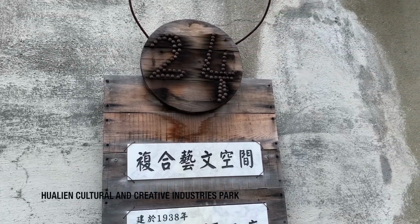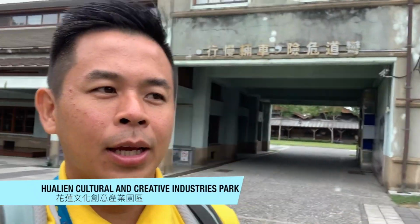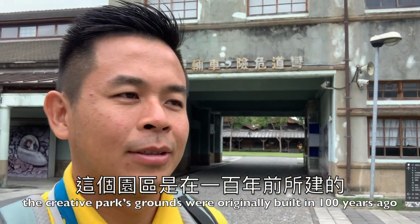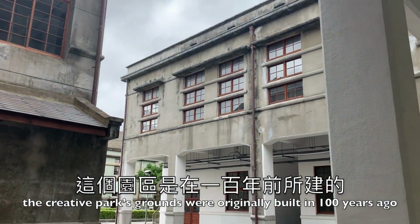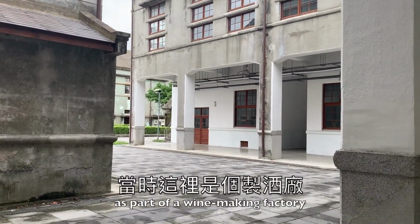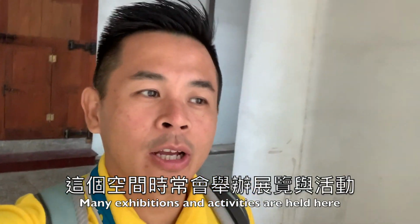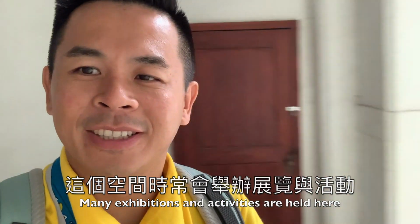Here we are at Hualien Cultural and Creative Industrial Park. This park is located in the center of Hualien City, and the Creative Park's grounds were originally built 100 years ago as part of a winemaking factory. Many exhibitions and activities are held here.